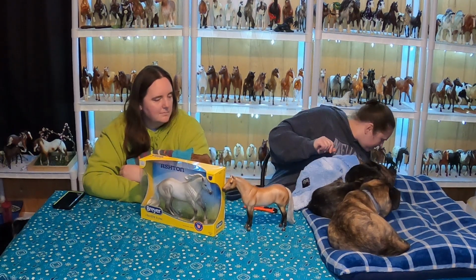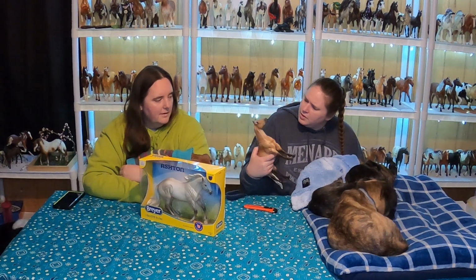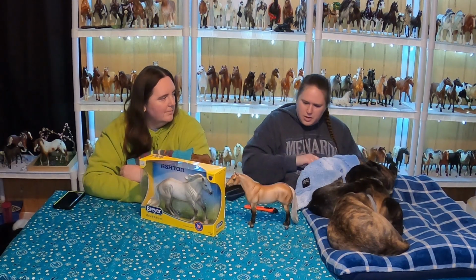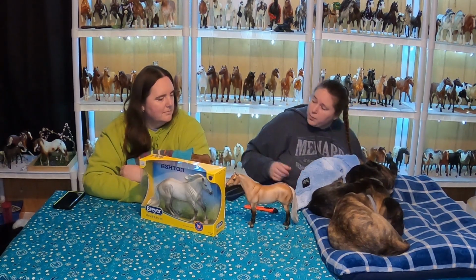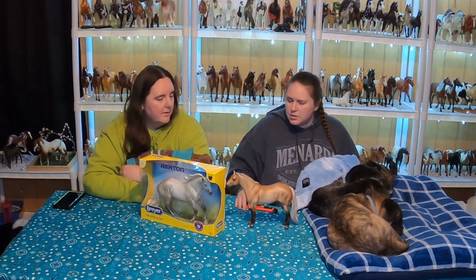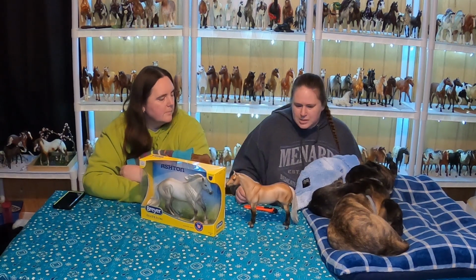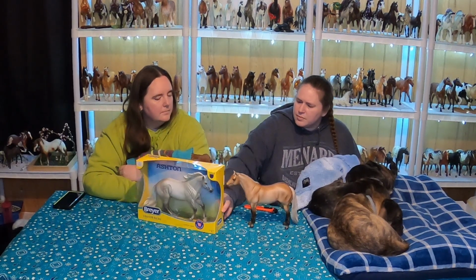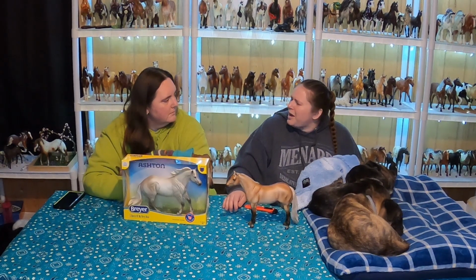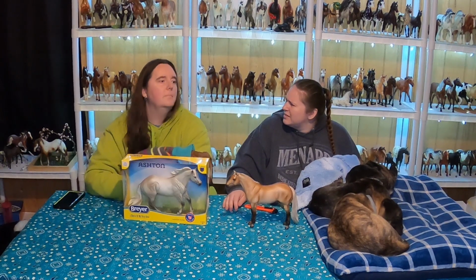Mm-hmm. And what is the definition of the Dunalinos? Dunalino is a Palomino with a dun gene. All right, so they tend to be more Palomino-ish on the scale of duns? Yeah, they should be a little more golden than the dunnish side. Mm-hmm. How would you describe the dun color? It's more like a tan.